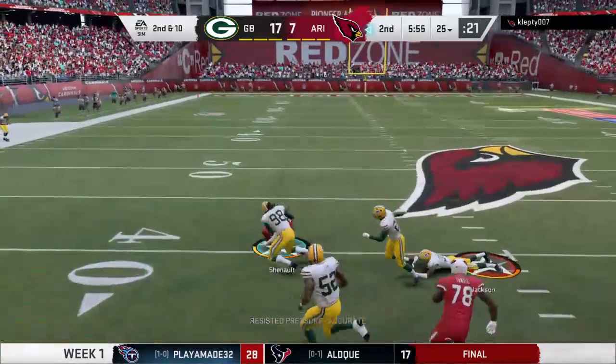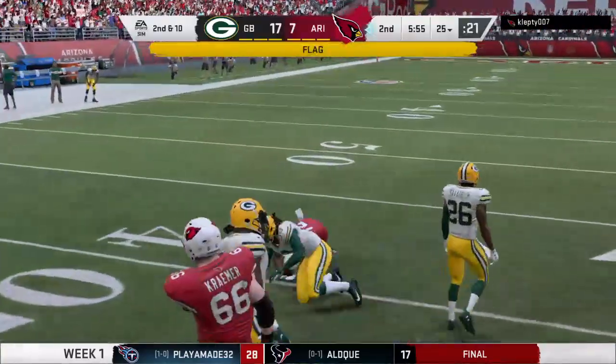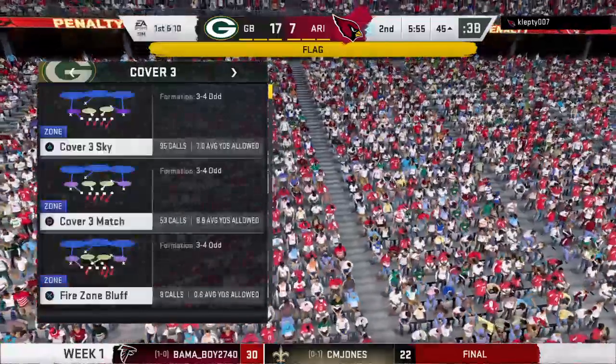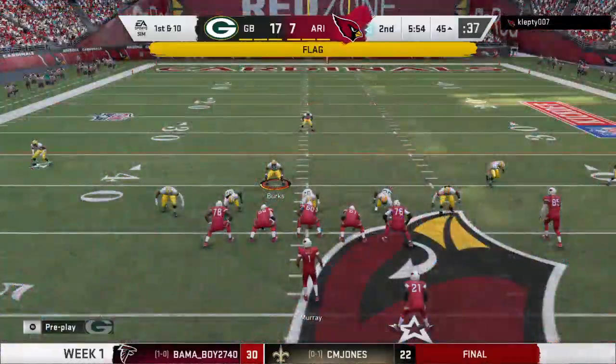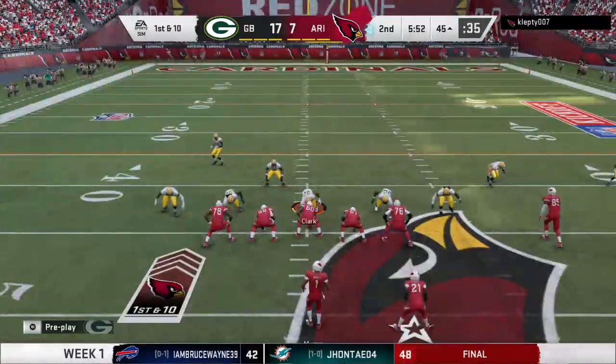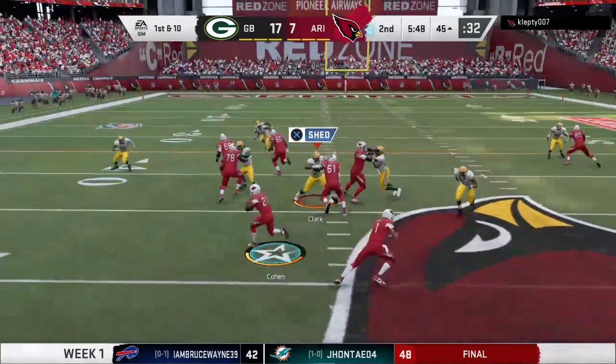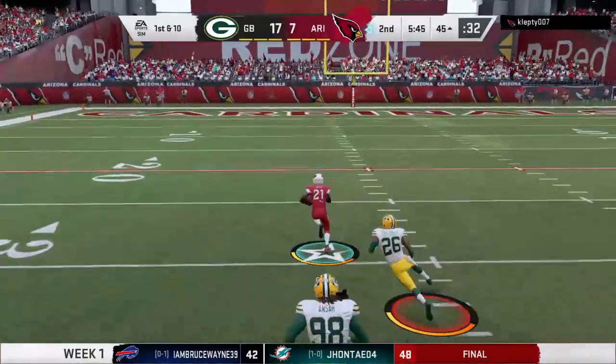Quick hitter here, it's complete. And he'll be brought down somewhat awkwardly here, and a late flag as well. I think this one's going to be a face mask. A big play there on the catch and run. 31 yards. And now it's 1st and 10. A big mistake, especially when you factor in the personal foul yardage.